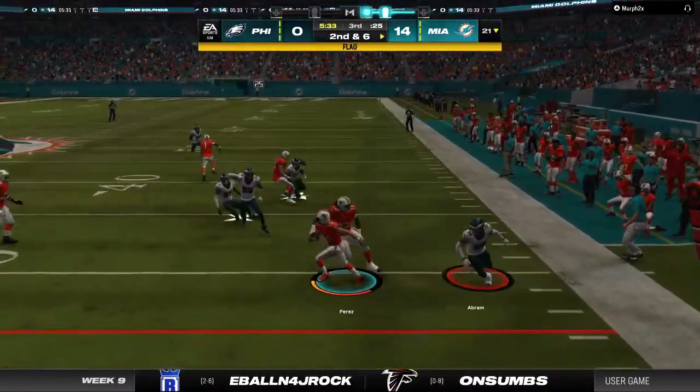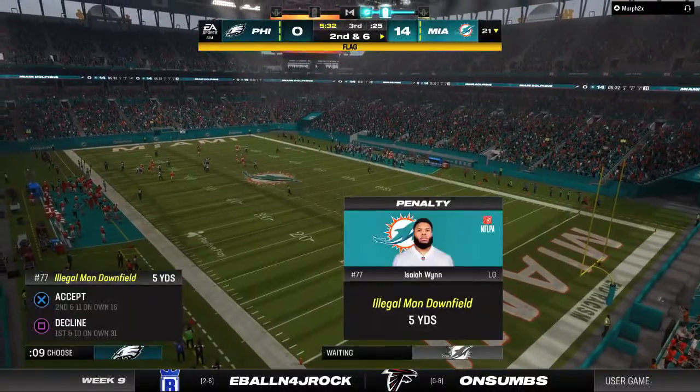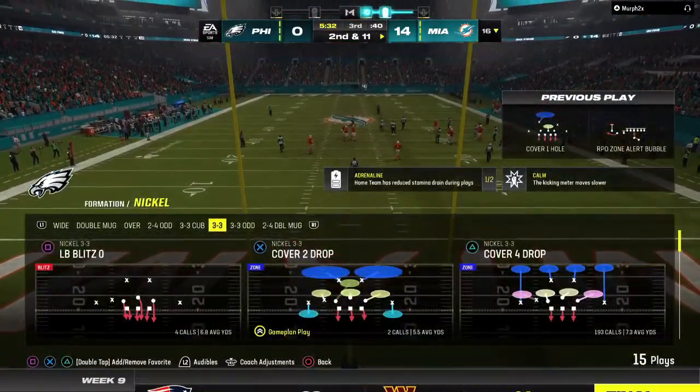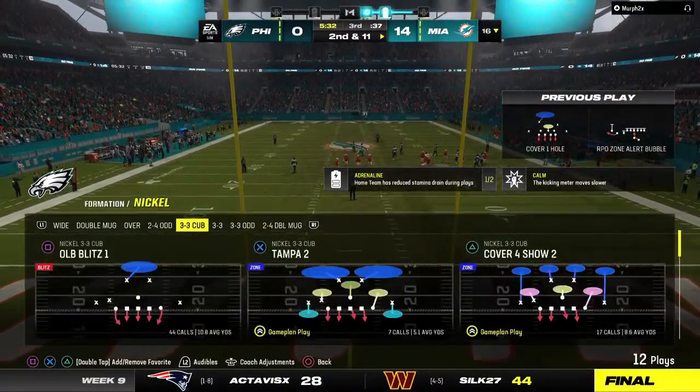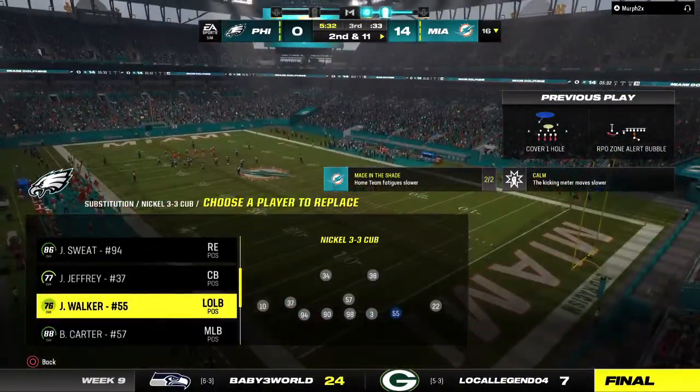He finds his man, complete. That's Perez. And he's got it past the 30 before he's hit and dropped. Something we're seeing more of with the rise of the run-pass option. A legal man downfield, and that's going to back him up.